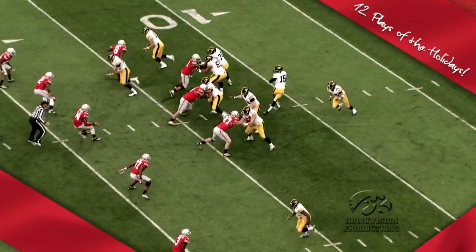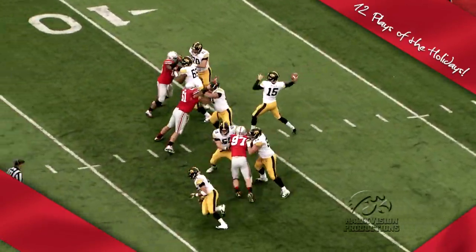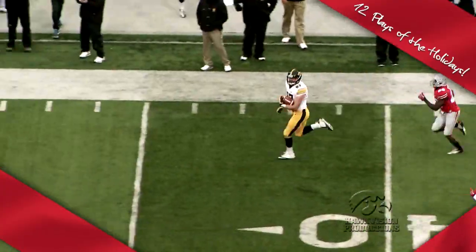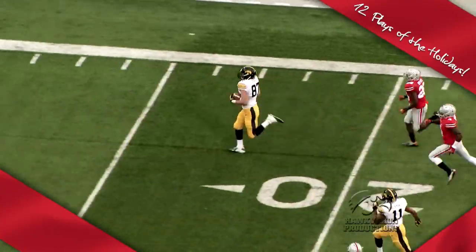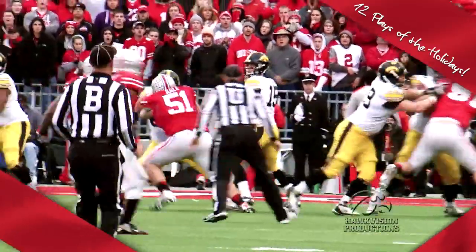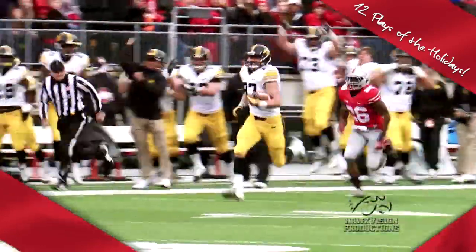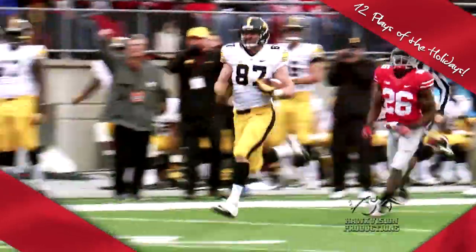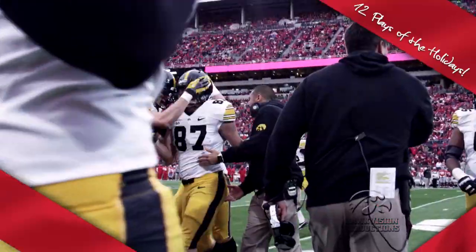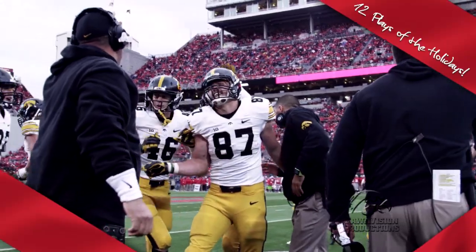Let's see what Jake Rudock does here. He's going to throw. Retreats from his 15-yard line, fires upfield, and it is caught by Doozy. Does he have enough speed to get to the end zone? He does! Touchdown, Iowa, no flags. Oh, my goodness, what a turn of events. Jake Doozy lined up outside right, and 85 yards later, Rudock threw a beautiful pass to him, caught it in stride, and he was off to the races.